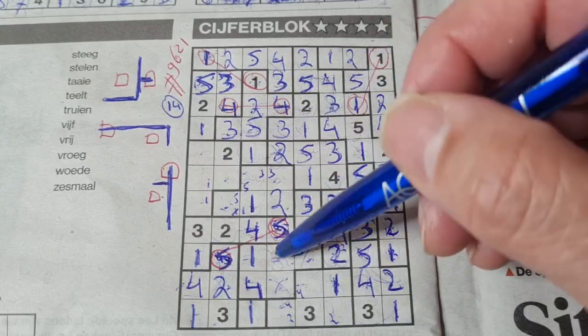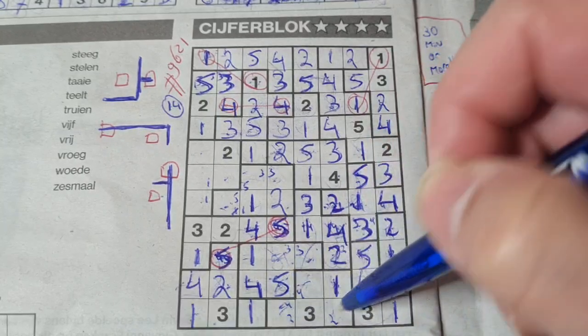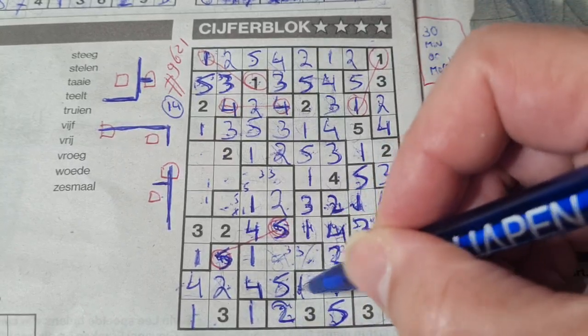Then these 2 boxes can be 5, so 1 box left for the 5 in this area. It's supposed to be here. These 2 boxes can be a 5, so 1 box left for the 5 in this area. It's supposed to be here. And I've eliminated here the 2, so the 2 goes there. And I've eliminated here the 4, so the 4 goes here.